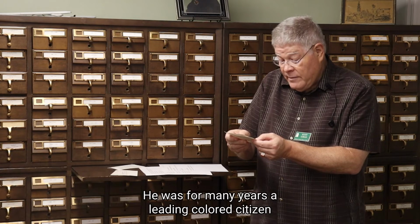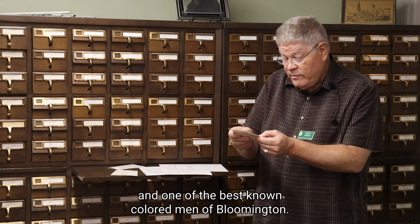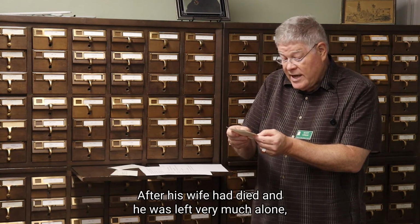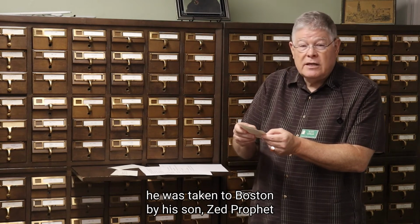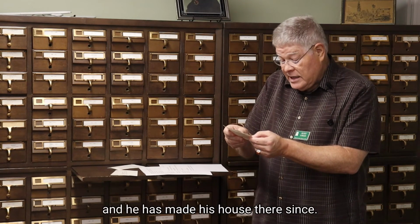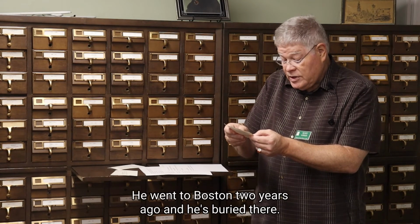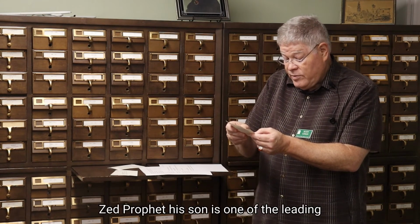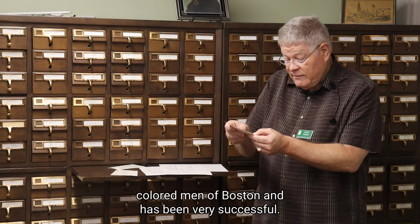He was for many years a leading colored citizen and one of the best-known colored men of Bloomington. After his wife had died and he was left very much alone, he was taken to Boston by his son, Zed Prophet, and he has made his house there since. He went to Boston 2 years ago, and he's buried there. Zed Prophet, his son, is one of the leading colored men of Boston and has been very successful.